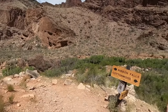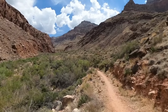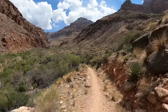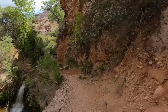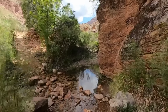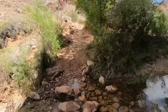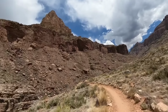It's your last chance to hit the falls before heading up toward the North Rim. But instead, we're going to go straight up towards Cottonwood, towards the next campground up here. And this is beautiful. Again, it's a bucket list classic hike. Beautiful overall. Canyon walls, streams, Bright Angel Creek. There's a couple of creek crossings here, but nothing too crazy.